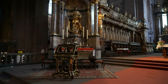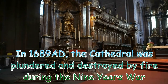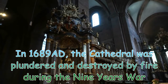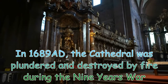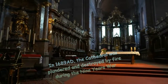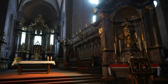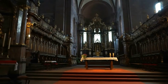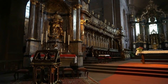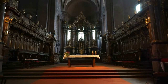After the city of Worms was devastated in 1689, the altar was completely redesigned in the Baroque style. And hundreds of thousands of people come here in order to admire this beautiful altar that you see here. What's really beautiful about the altar are also the choir stalls that you see on the left and on the right. Very elaborately decorated.